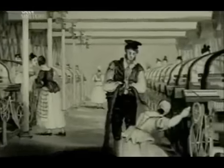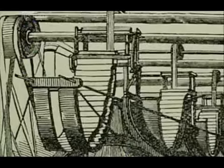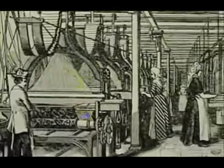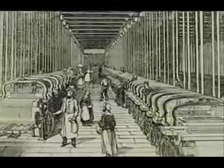The new automatic power looms, driven by steam, would make the weaver redundant. Operated by unskilled attendants, the power looms were able to do the intricate work of the weaver much more quickly and cheaply. He simply couldn't compete.